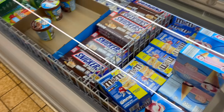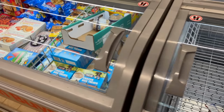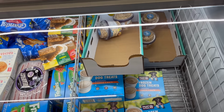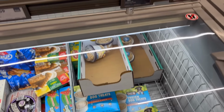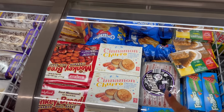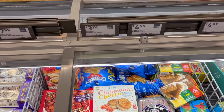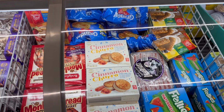Too bad we don't have the weather to go with all of these ice cream snacks. Frozen dog treats. I've never bought these. I'm sure my doggy would like them. $2.65. Churro ice cream sandwiches. Now that's compelling to me. $4.99, and you get 4 of them.